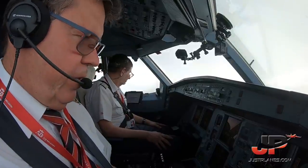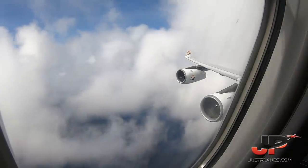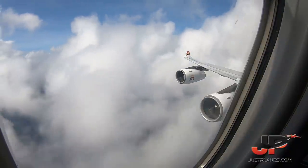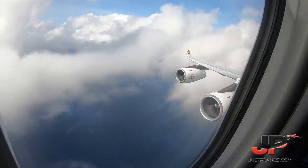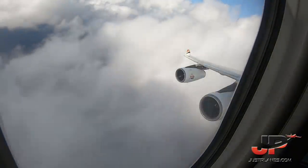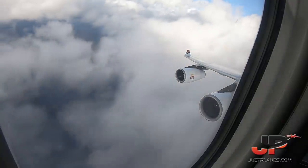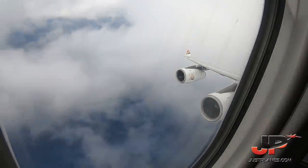Belgium 5961, ready for turn-in. Belgium 5961, right heading 060, intercept ILS Zulu, runway 10, cleared for the approach. Right heading 060, cleared to intercept and follow the ILS Zulu, runway 10, Belgium 5961. November 80, Papa Kilo, descend altitude 9000 feet, QNH 1013. Down to 9000 feet, 1013, Papa Kilo.